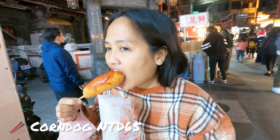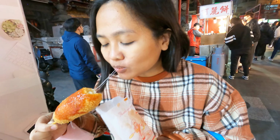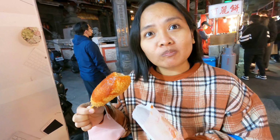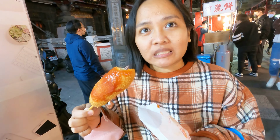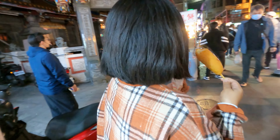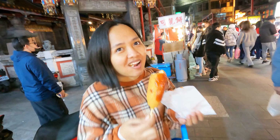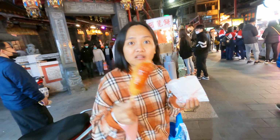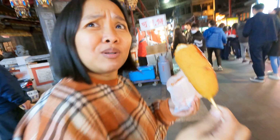Korean dog. Wow! Mozzarella cheese. Sarap. Iba na. Sige, enjoy. Anong rating mo? Food grade? 10 over 10. Huh? Ito ba? 10 over 10? The princess eh. Ah, okay. Sige, 10 over 10.